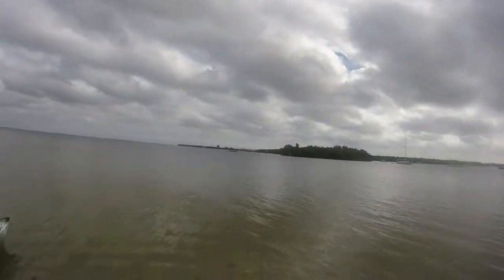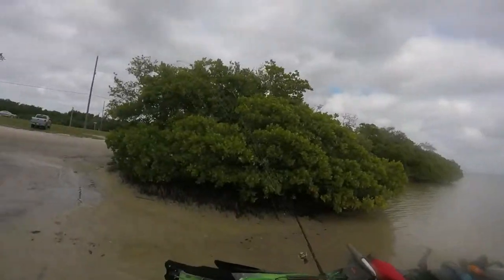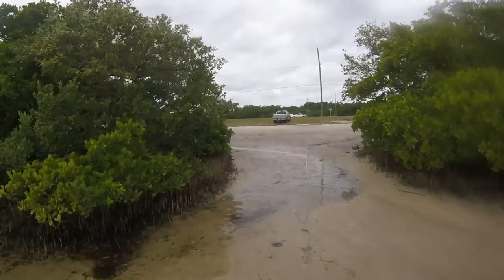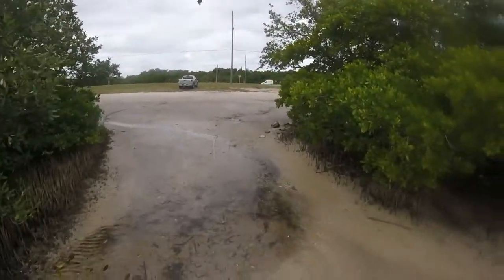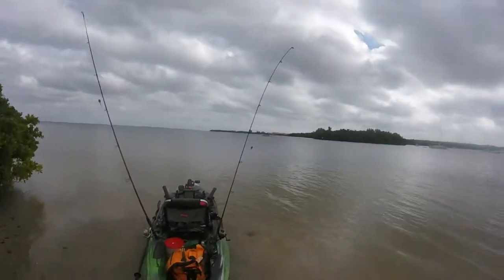Oyster beds. No one's selling fiddler crabs right now, so I was able to find some mud crabs. I got about 2 dozen of them. There's a little rock pile right here. Just kind of flip rocks, dug them up. Also got some fresh shrimp.